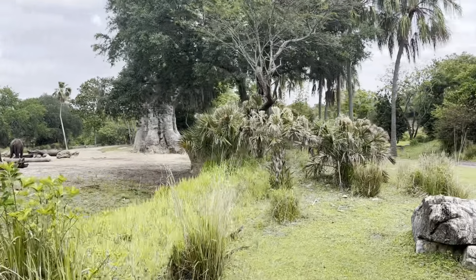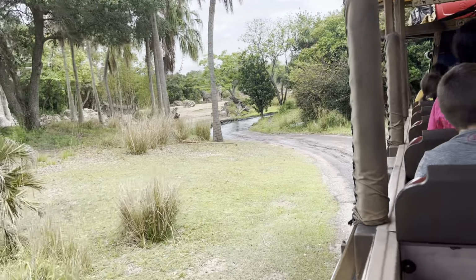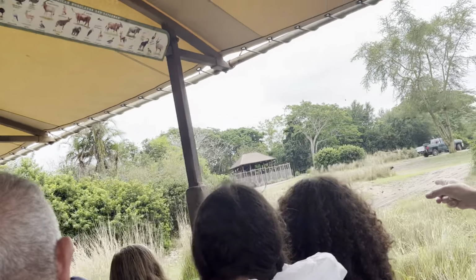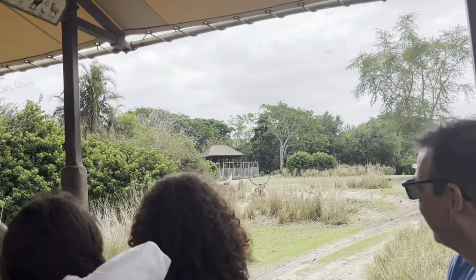Now, if you also notice on the right-hand side, these massive horns poking out of the bushes. Those are horns of an Ankole cattle. And believe it or not, those are domesticated animals. Now, those horns are going to be about 4 feet long. They're not actually very heavy. They're actually hollow inside.